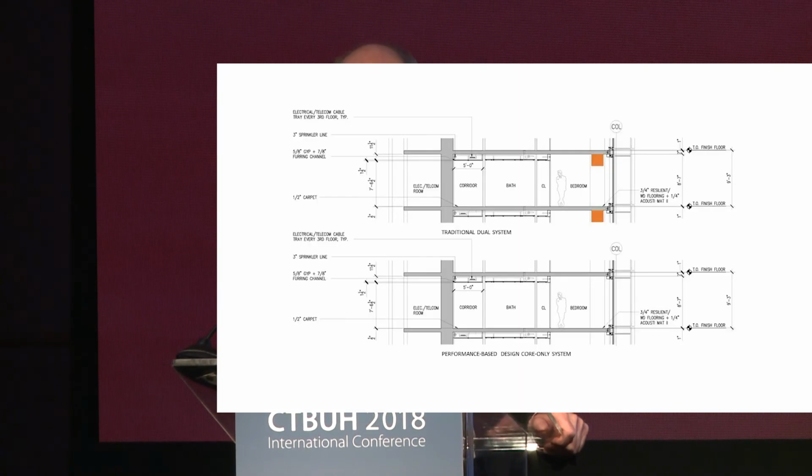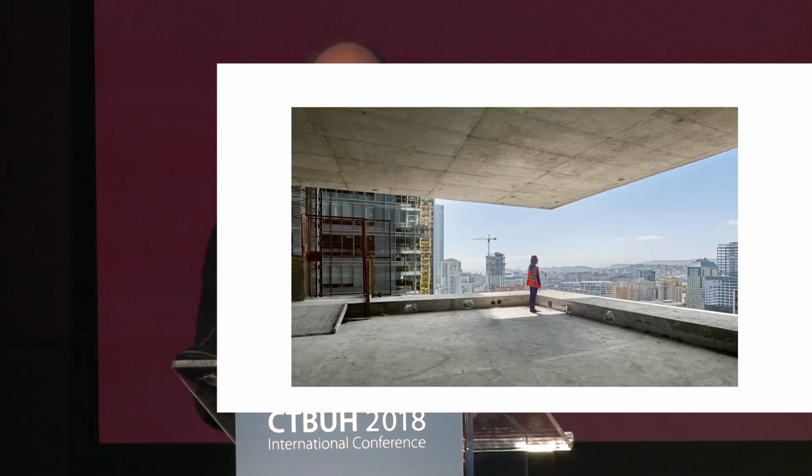There's a lot of work that Ron's done on performance-based optimization that can really change the architecture. Can you get rid of that perimeter moment frame and just use the core if you do it right, and end up with this incredible architectural space that wouldn't be possible without performance-based design?